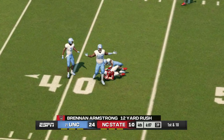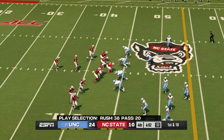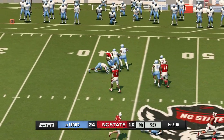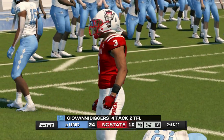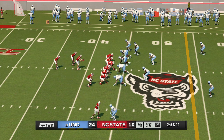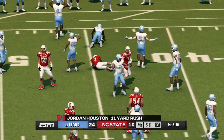He's brought down in the open field. First down, 10 yards to go. Ball on their own 43. Houston on the give. And they'll get him in the backfield. No gain on the play. That makes it second and 10. Tackle made at the 46-yard line.